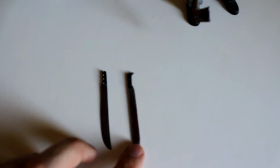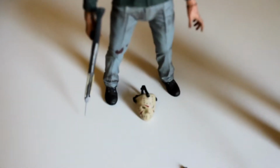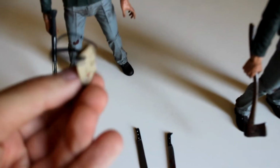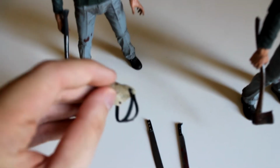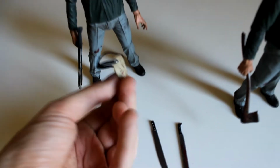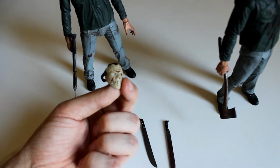I think this is the configuration. With the Part 3s, there was, I believe, one regular machete and one bloodied one. I might actually be mistaken on that, don't quote me. But anyway, that's what I've decided to put over there. And there's the mask for the Part 3. We can actually pick it up, have a look at it. Much better. It's now one solid piece. Like I said, it can break, but it shouldn't if you're careful with it.